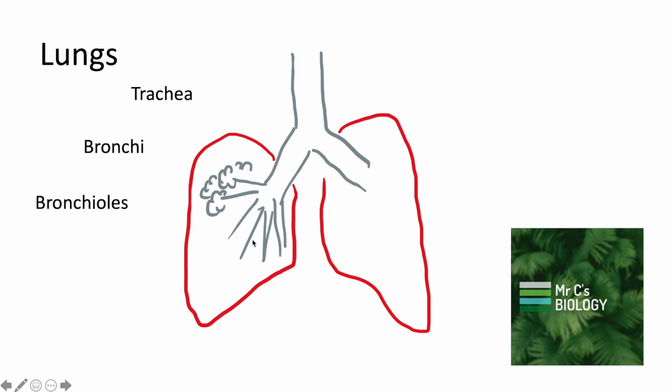And at the end of each bronchiole, there are alveoli, little air sacs that give a really large surface area so that lots and lots of oxygen can transfer from the air into blood. And they've got blood vessels all the way around them, little capillaries that are going to take the blood, get some oxygen and move it on back to the body.